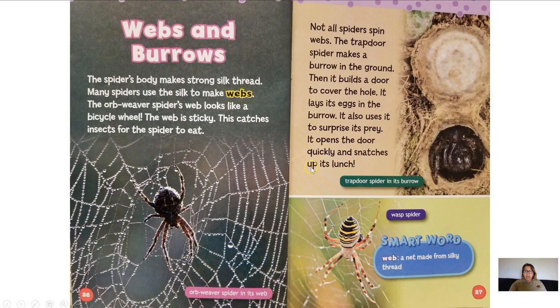So this on the top, boys and girls, is the trapdoor spider in its burrow. Here is a spider, and this is the door. It kind of popped open. Whenever there's prey out there, or some food that the spider wants to eat, it quickly opens up the door and snatches its food for lunch.